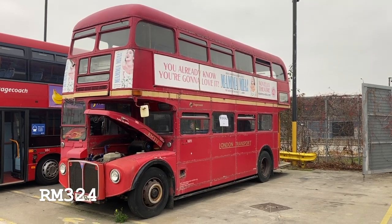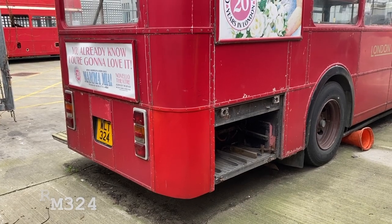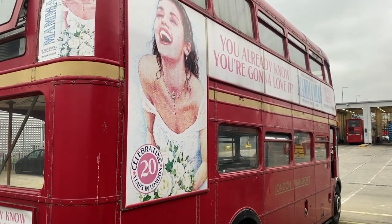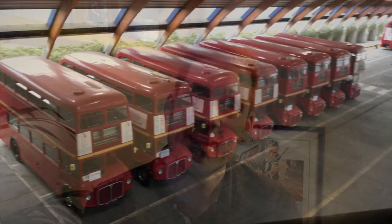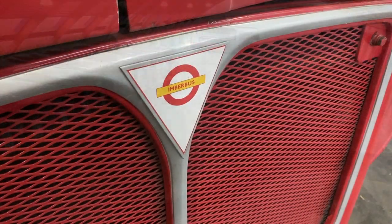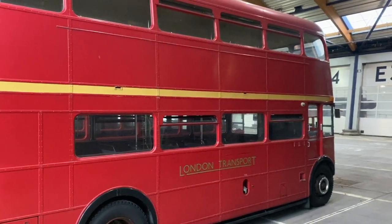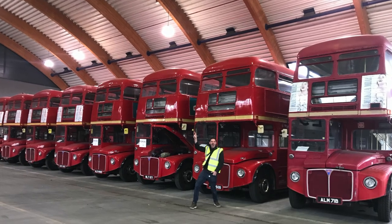That was outside. The body was the perfect amount of buggered up, and also it's a bit of a project, and I think you will realize by now that I like a bit of a project. So I might place a bid on a bus, or I might not. Either way, if I buy another Routemaster, you lot will be told all about it.